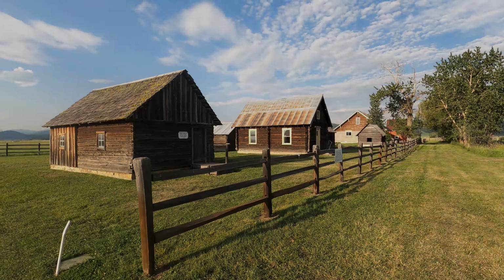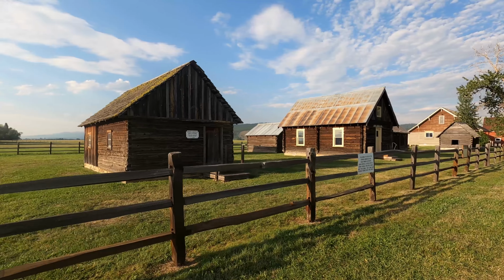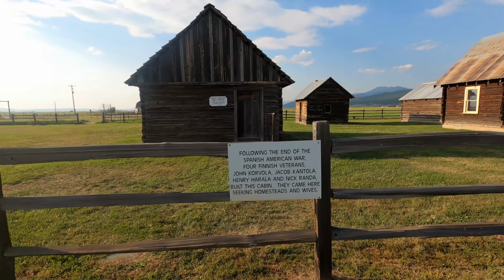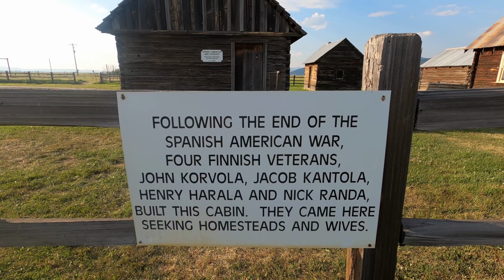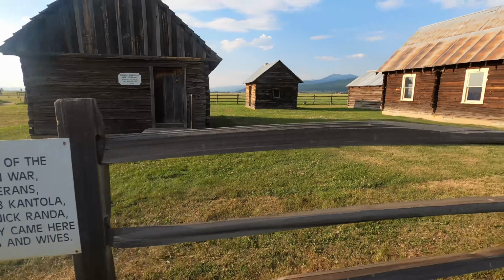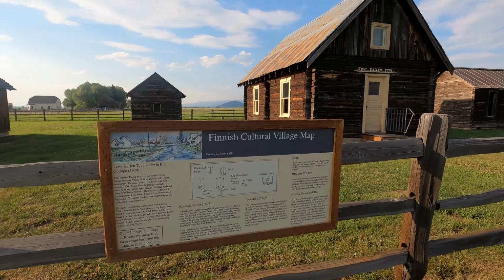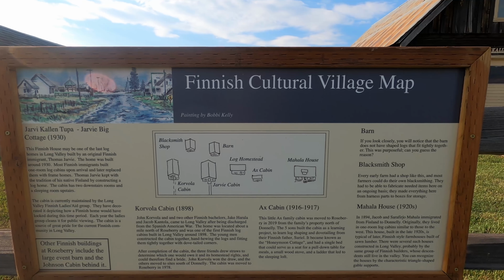So these are the Finnish cultural exhibits here in Roseberry, Idaho. There was a lot of Finnish people that settled in this area between here and McCall at one time. This is the village, the Finnish village.